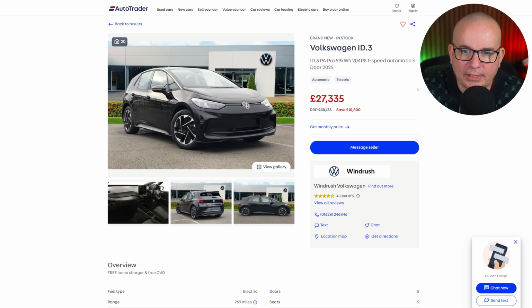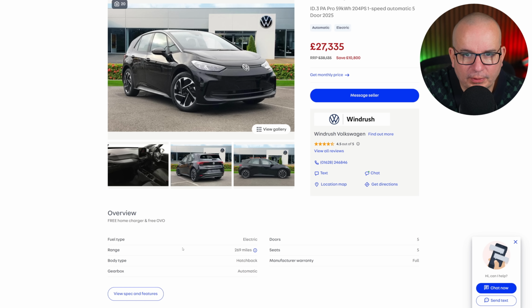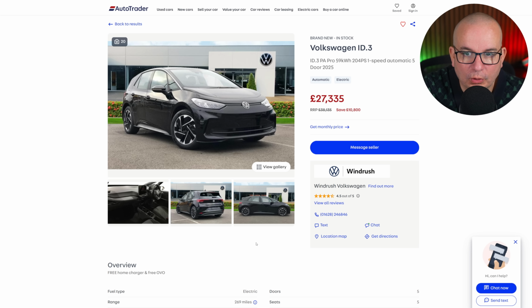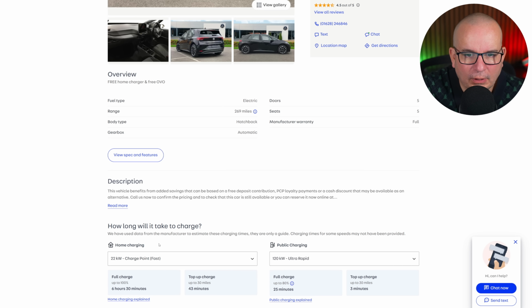VW ID3, 27,000 quid instead of 38,000, nearly 11 grand off. You're also getting a free home charger with that one. This one's the 269 mile range version, so that's the smaller battery. You can get a larger battery if you want a bit more range, but this will suit most people in a car of this size, I'm sure.